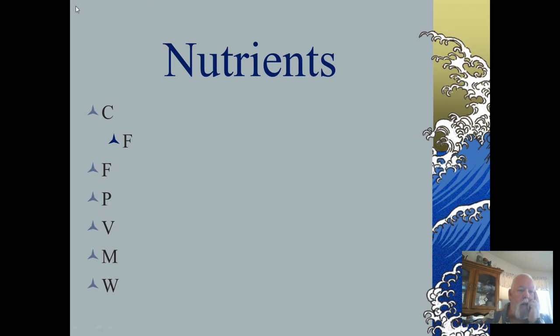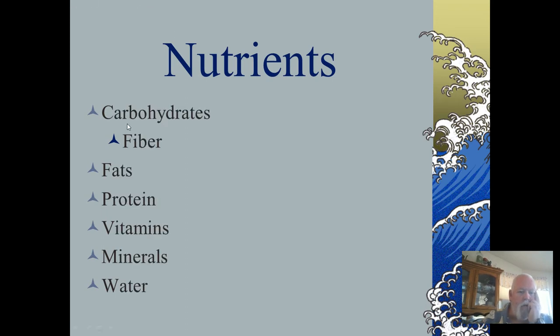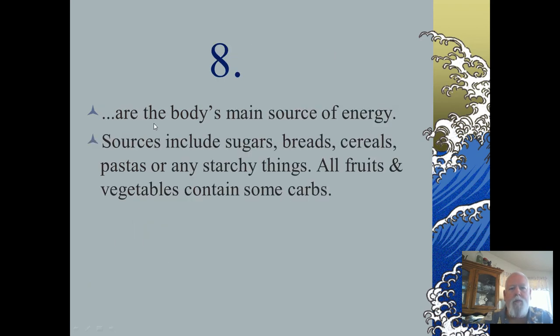So C, the first C stands for, we'll just go through them all. C is carbohydrates, subgroup fiber, fats, protein, vitamins, minerals, and water. Those are the nutrient groups, the 6 nutrient groups, plus the subgroup fiber, which is a subgroup of carbohydrates.